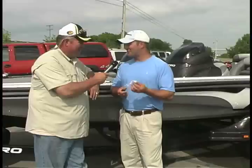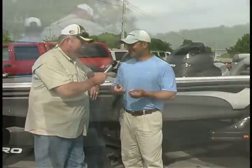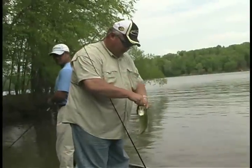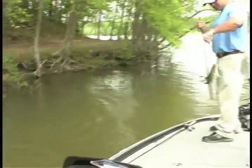If there's not enough water in the bushes, you can actually skip any kind of frog, whatever your favorite frog is, way back in there. And believe me, they're in there. I'm going to tell you something. There was one little creek we went into. You made 6 or 7 casts. You caught a fish every single cast.